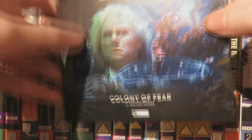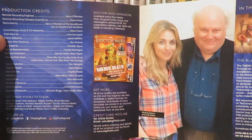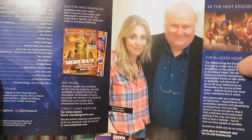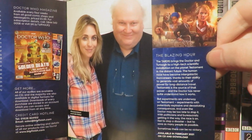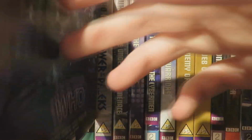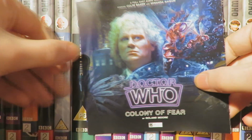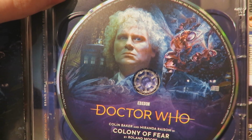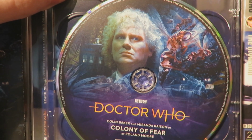So taking a look at the leaflet, if we open it up, we have production credits for this release there, an advertisement for Doctor Who Magazine, and a cast photo of Miranda Raison and Colin Baker, and the next instalment in the main range, Blazing Hour, which is out now actually. It could be the next Big Finish review I do. And then we have the reverse cover there with the Colin Baker era logo if you want to change it. And the disc art is exactly the same for both discs.